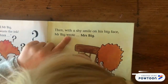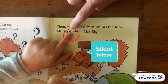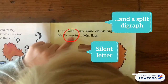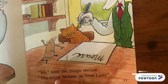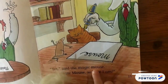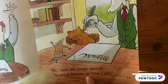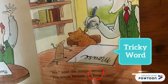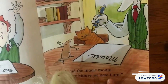Mr. Big wrote Mrs. Big. Okay. Yes, said the mouse. Mouse, you wrote mouse, so her. That's a tricky word. Here I am.